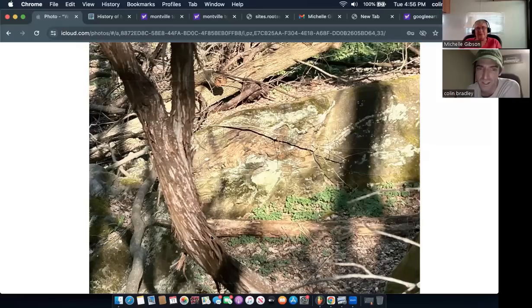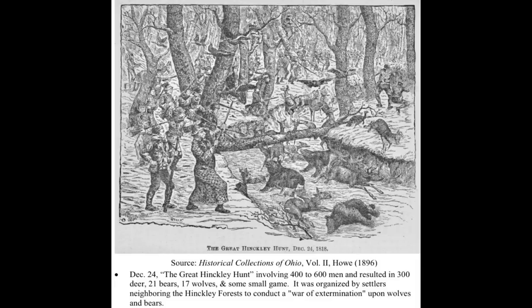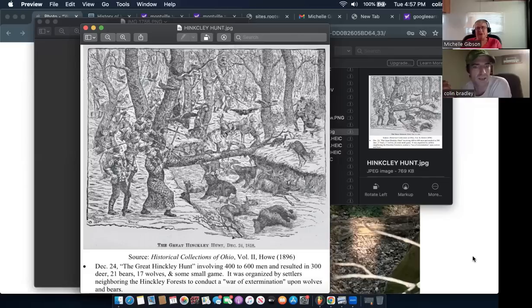They had what was known as the Great Hinckley Hunt. Was that a turkey hunt? No, it was basically all the settlers decided that all the animals were killing all their crops and their food, so they decided one day that they were going to go into the woods and kill every animal. And now every year vultures come back on the same exact day, and people go to Hinckley to watch the vultures return, which is, they say, after they killed all the wolves and the bears, there were vultures that came and had food for weeks, basically. There's got to be more to that story.